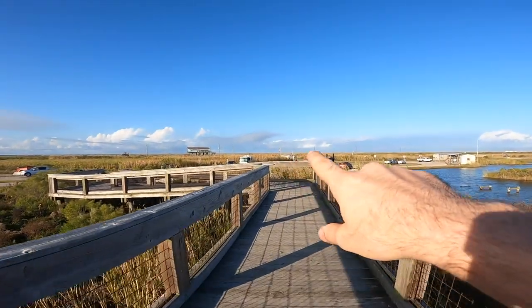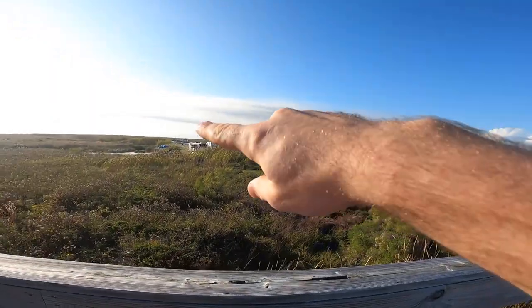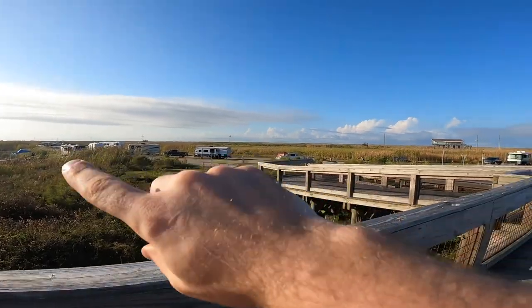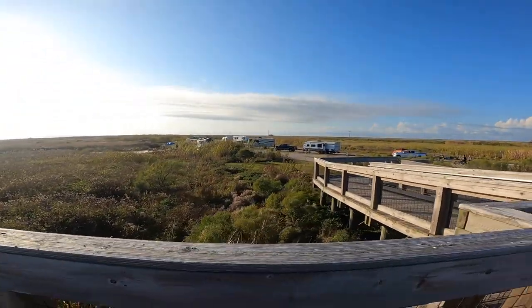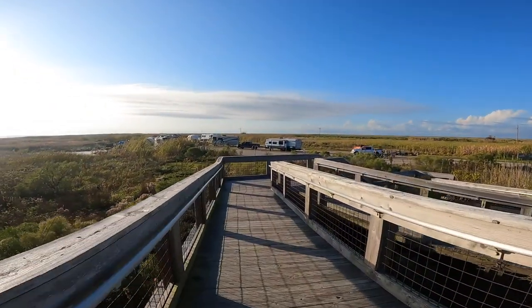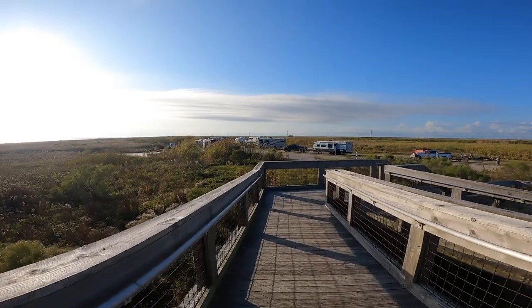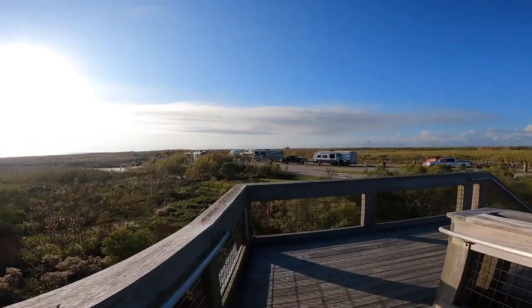So that's the entrance, like I was telling you guys, bathroom over there. If you come in, this is all the camping sites with electricity. Pretty exposed, they're kind of hidden behind the grass there a little bit, but yeah, if you're coming out here, I mean, it's the beach, expect to be exposed, but that's the electricity camping area.